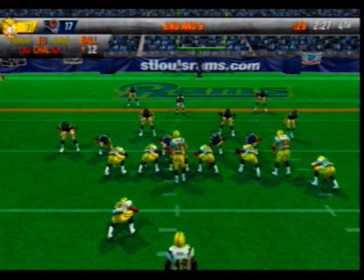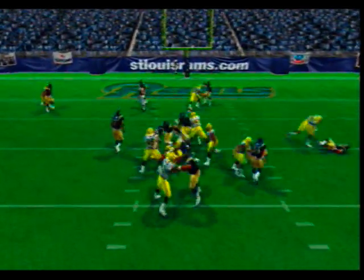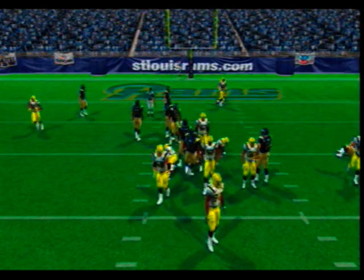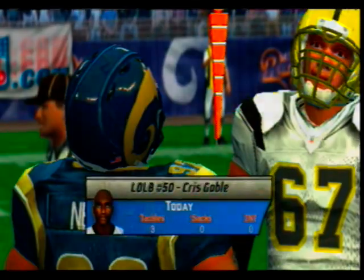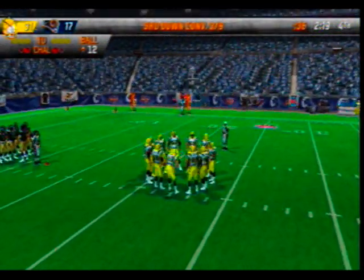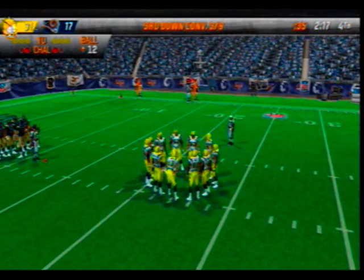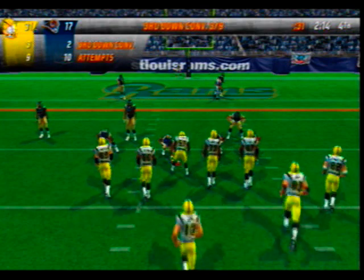Watch him in. Here we go, baby. The Rams with a four-man front. Number 50 is there for the tackle at the 12. Defensive line has been getting good penetration. They've done a great job of shutting down this running game. 12 yards needed to get into the end zone.